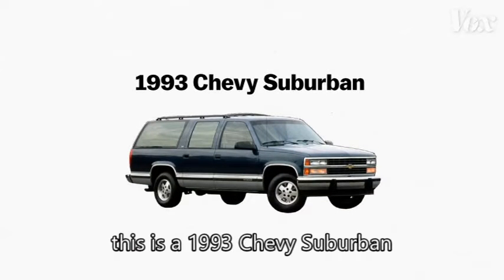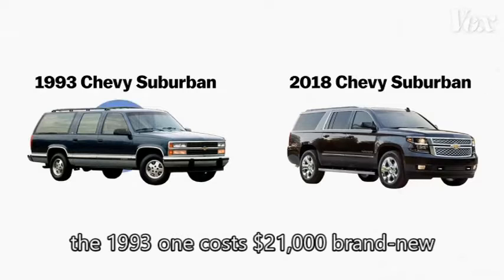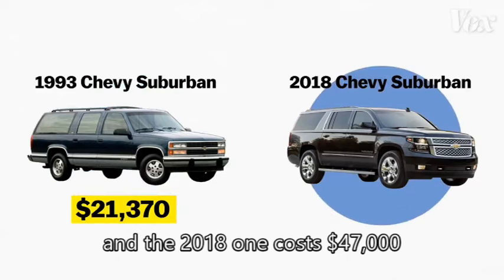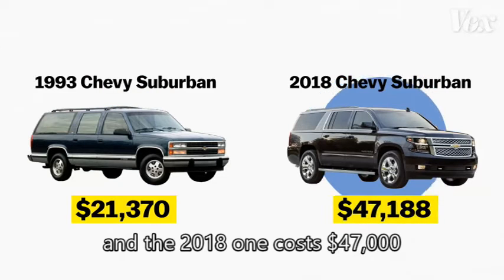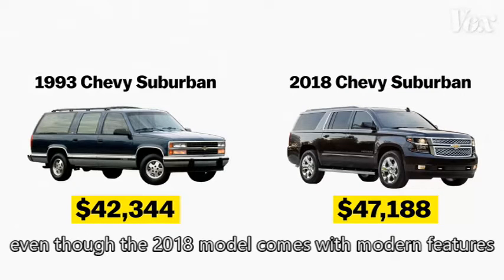This is a 1993 Chevy Suburban, and this is a 2018 Chevy Suburban. The 1993 one cost $21,000 brand new, and the 2018 one costs $47,000. But if we adjust the price for inflation, the 1993 Suburban would cost $42,000 today.